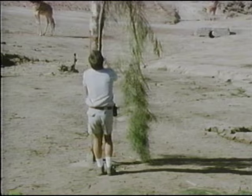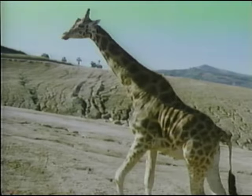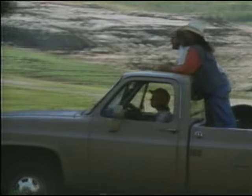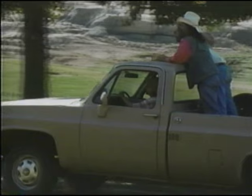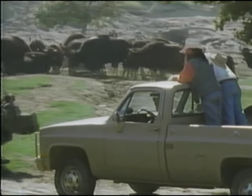But how long would the forest last? It's a problem familiar to the keepers at San Diego's Wild Animal Park, which has been stripped of most of its vegetation. Paleontologists can theorize about a real Jurassic Park. Here, they come face to face with some of the practical difficulties.